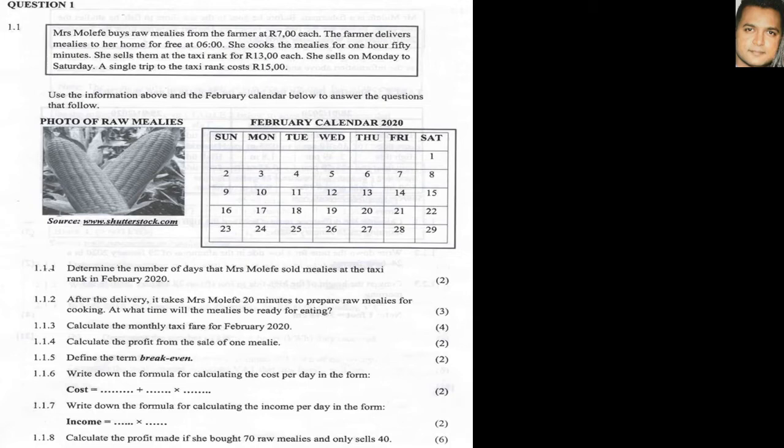She sells them on Mondays to Saturdays. Right, that would be Monday to Saturday would be 6 days. Right, that she'll be selling them. And then a single trip to the taxi rank covers costs 15 rand. Now keep in mind, a single trip means just from point A to point B and not back again.